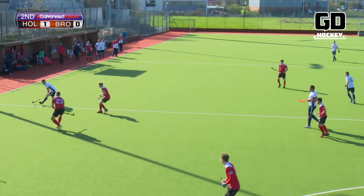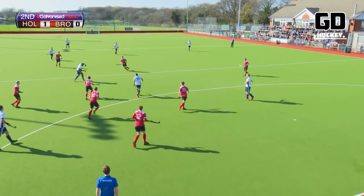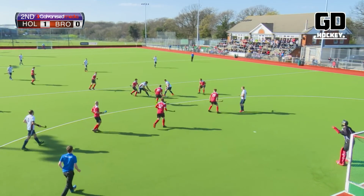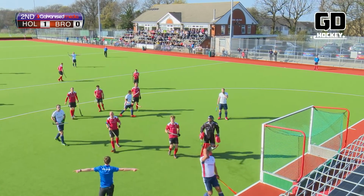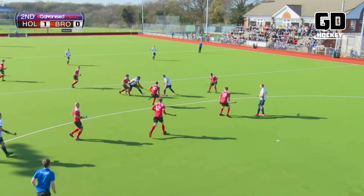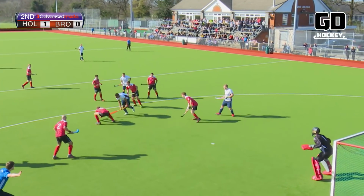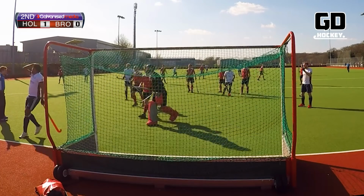Ball rolled out. Let's play the diagonal ball in, and the shot from Horn rebounds out to Kares. Kares still going into the circle. Kares! And that just sneaks past the left-hand post of the Holcombe goal. Very close to just sneaking in.